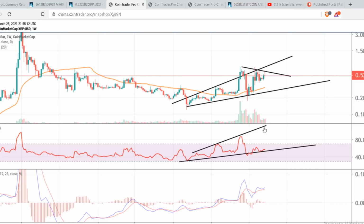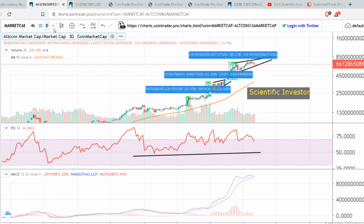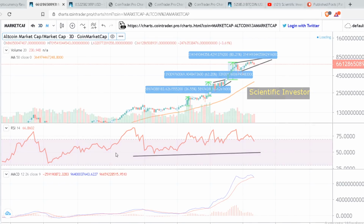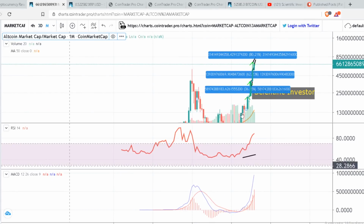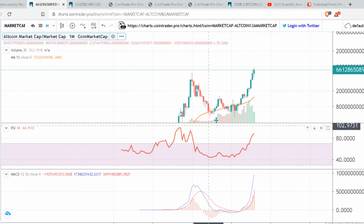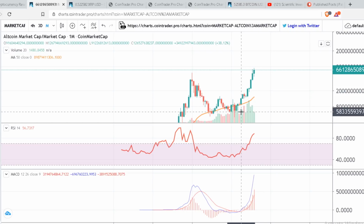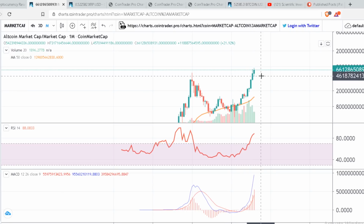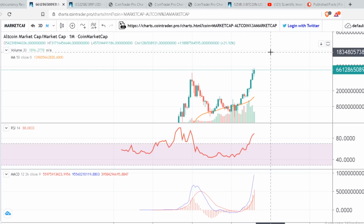Now that would be the wave 2 of the altcoin market, which we are all waiting for in a general trend completing, right? So if you go into a monthly chart of altcoins, delete all of these indicators and look at this, we are still inside that wave 1, which we haven't even completed. Wow, without a correction, right? So if we manage to do a little bit of correction here and then pump, that's going to be the wave 2.